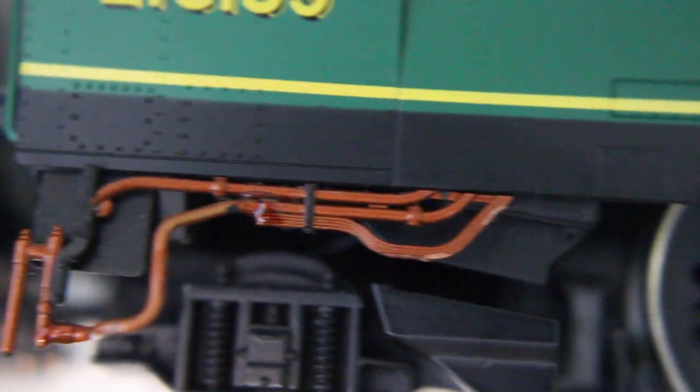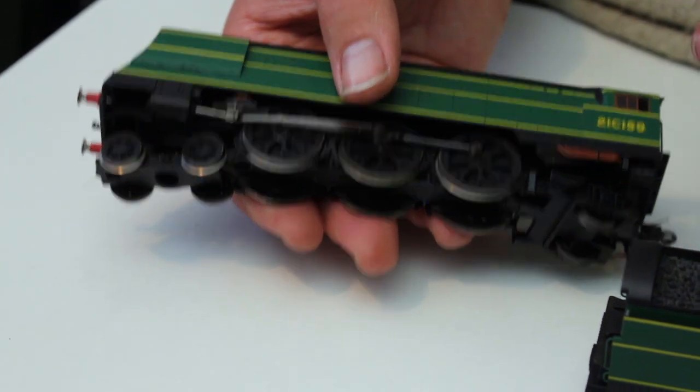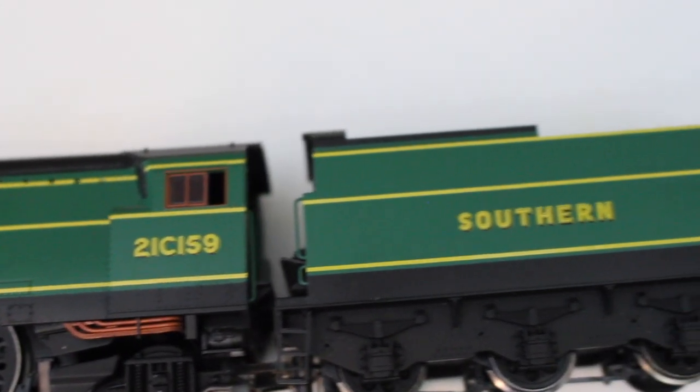We've got some of the pipework here all accurately picked out in this sort of copper colour, and even though they're made of plastic, they are really, really well done and well finished, and they actually do have a metallic look to them, which is nice to see.